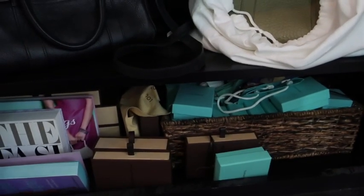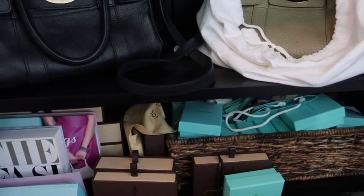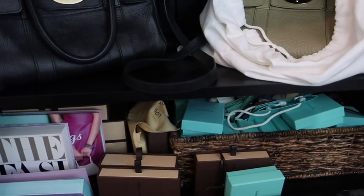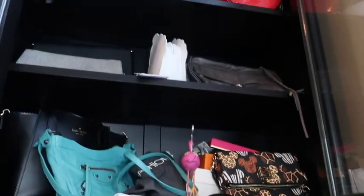Then there's a number of small leather goods down here, and I'm not going to dig into those during this video. I may do a different video on it. They really haven't changed all that much throughout the past couple years, just because it hasn't been my focus. However, this year I do see it changing a little bit. I'll have some new purchases, so I'll fill you in as we do those. But this is what's in the cabinet.